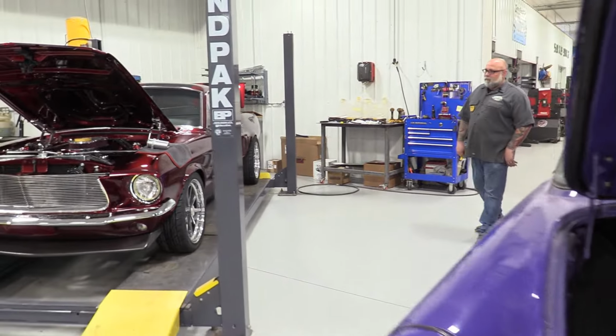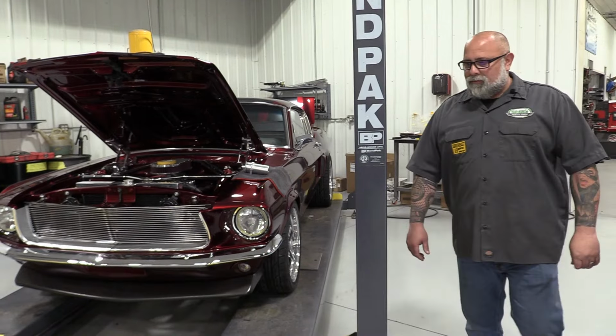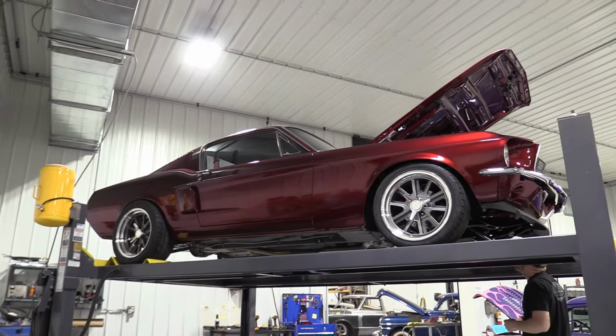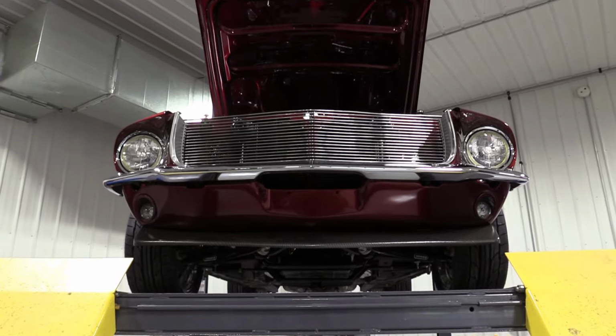68 Mustang here, I painted about 4 months ago. This one here we're really, really focused on trying to get done. This one is a little higher end build. This one will be about $250,000.